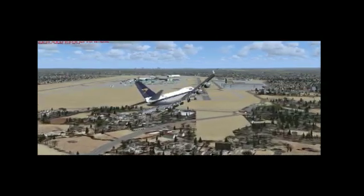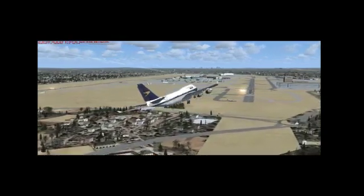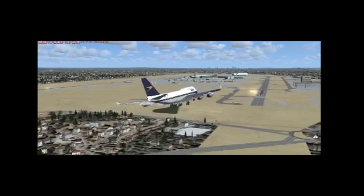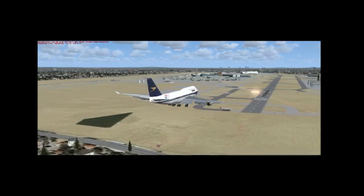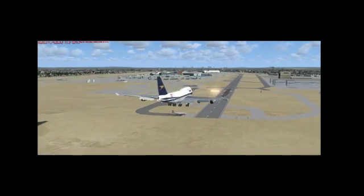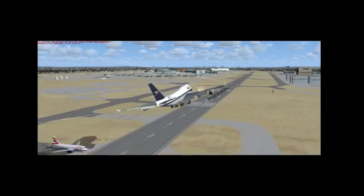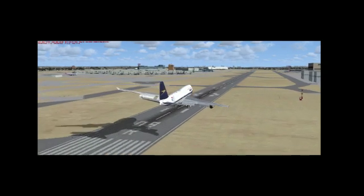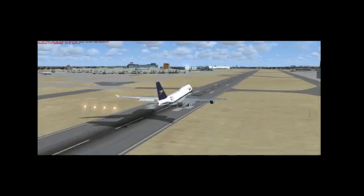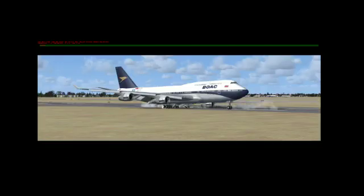That is a British Airways A318 taking off. Awesome. He's gonna wait for me to land. Whoa! Going down hard. Nice. Hard landing.